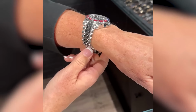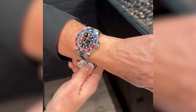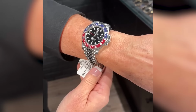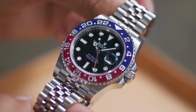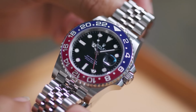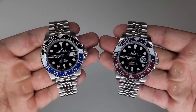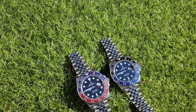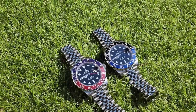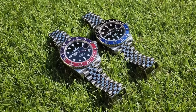And speaking of finding rare gems, the GMT Master II with the Pepsi bezel and Jubilee bracelet is fresh off the 2024 lineup, brand new and unworn. Interestingly, despite the buzz, the phones aren't ringing off the hook for Pepsi, which tells its own story. For those following the channel, it's a fascinating contrast in the GMT range. The Pepsi is treasured by those who actually wear their watches, while the Sprite has become more of a collector's commodity, rarely seeing the light of day.